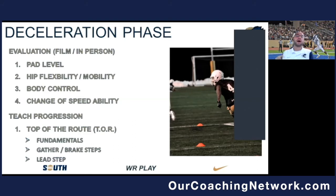I think that's huge. Body control: can you adjust in the air? You think of back shoulder catches. How many times have we seen guys that just cannot open up their hip, rotate their hip and go catch the football? There's stiffness there. You can see a lot of the body control issues when they're playing DB or when they're a returner. Are they stumbling when they catch the football? All those things I look at.